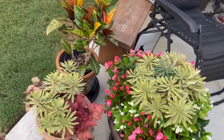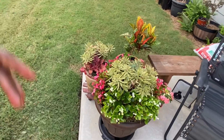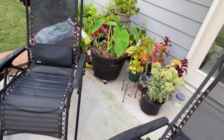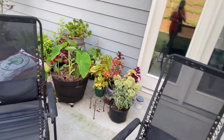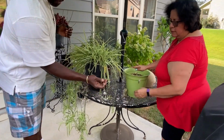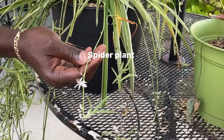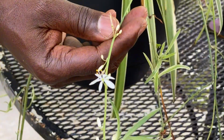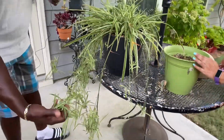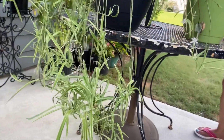That one is an inside plant. It's just that I have it out because the spider plant, for some reason, I think I gave her a little too much water, so I'm letting her dry out here in the heat. I like them. The spider plant here, and it's flowering. Look at that. Nice little tiny flowers, beautiful white. And lots of pups. Each one of them can be a new plant.